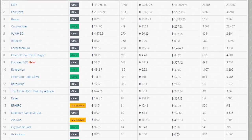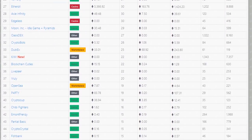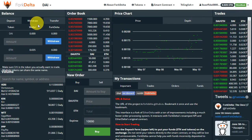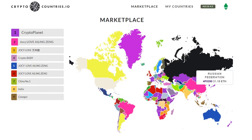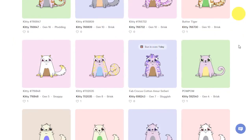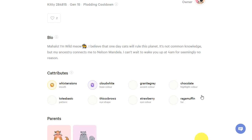The ability to employ these smart contracts has led to an explosion in dApps, applications where users can buy and sell tokens. These include fungible tokens issued by companies, crypto collectibles like FactBar, and games like Crypto Countries, where individual tokens are sold for high amounts if they have desirable traits. Popular games such as CryptoKitties have seen millions of dollars worth of Ether changing hands.